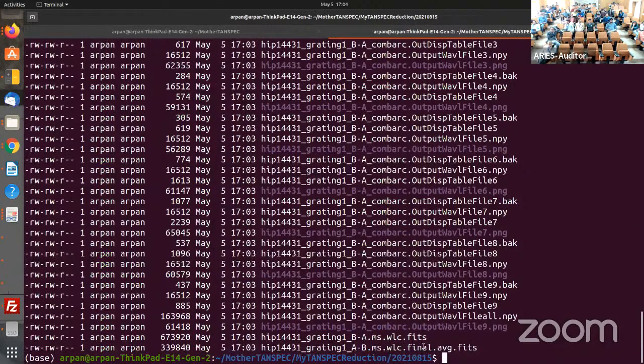So this is creating one. a-b.ms.wlc.final.avg.fix is your output file. Which one? This last one. That is your output file. And what are the other files? Those are other calibration files and the intermediate files that are generated, and the wavelength solution files are also there. Does this include flux calibration also? No, the wavelength calibration.